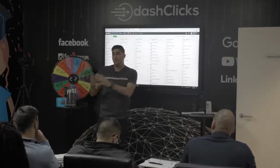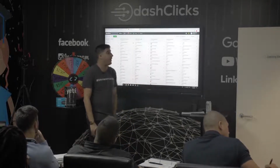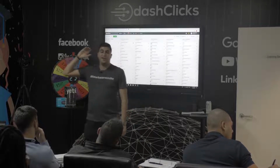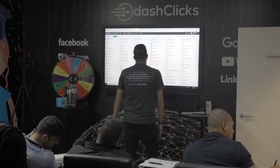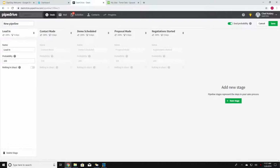The point of building a CRM system is just to keep organized. It's all you guys need to do, okay? So for those of you with computers, if you don't have a CRM system, or if you do, just open up your CRM system, guys. I'm just going to create a little pipeline with you, a brand new pipeline, and we'll talk about the psychology of a pipeline, okay?